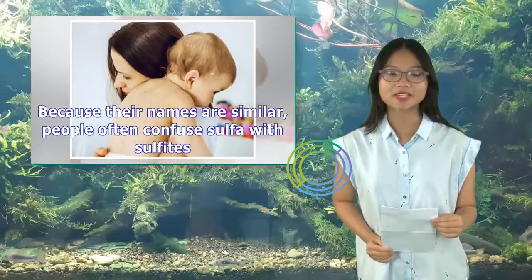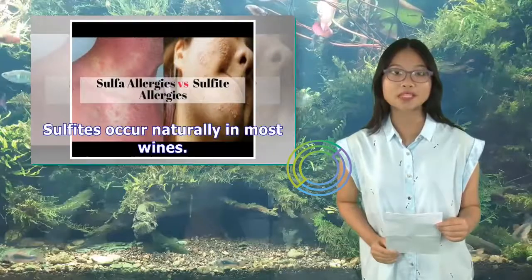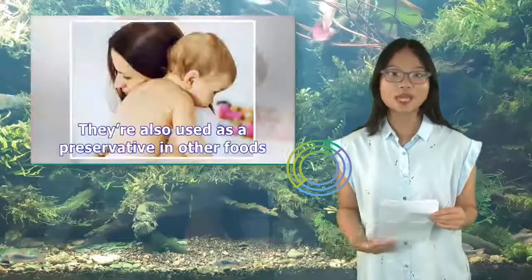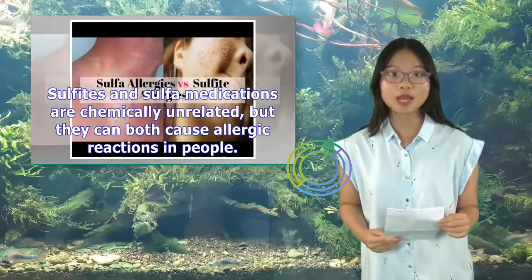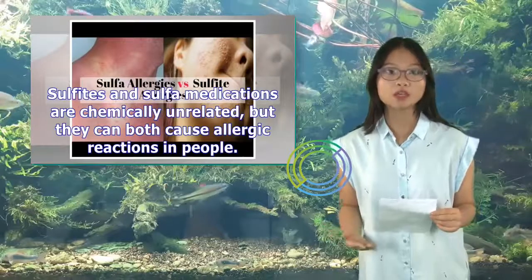Because their names are similar, people often confuse sulfa with sulfites. Sulfites occur naturally in most wines. They're also used as a preservative in other foods. Sulfites and sulfa medications are chemically unrelated, but they can both cause allergic reactions in people.